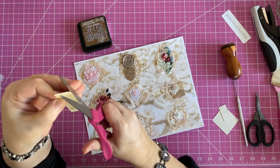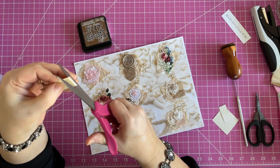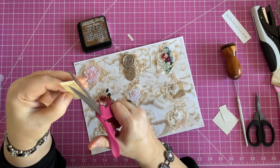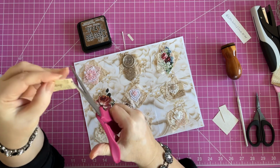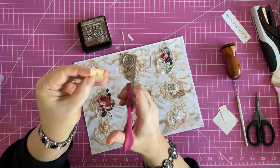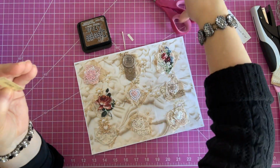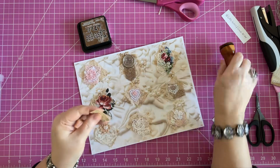Okay, hold on. I have to cut this down to the bare minimum in order to fit on that itty bitty thing there. I'm getting used to these scissors, starting to like them. They do have a funny catch, and they don't open that easy, but I'm happy to have them.